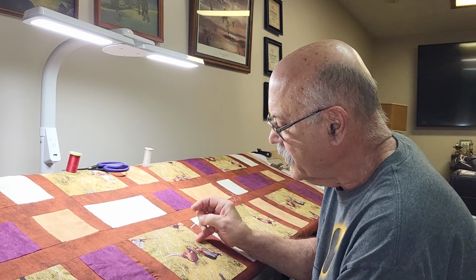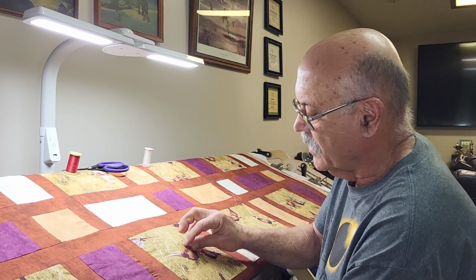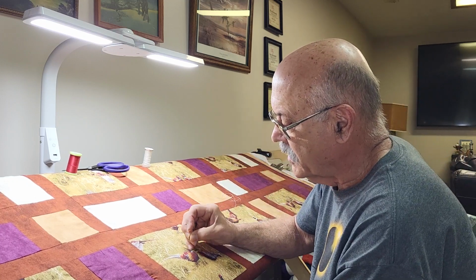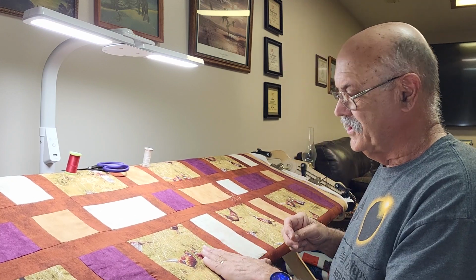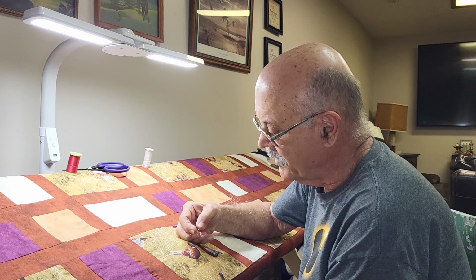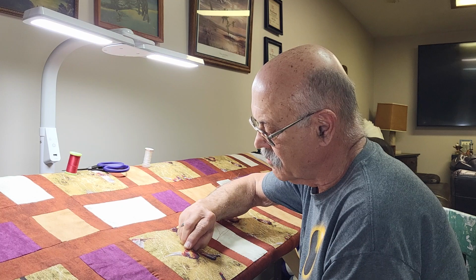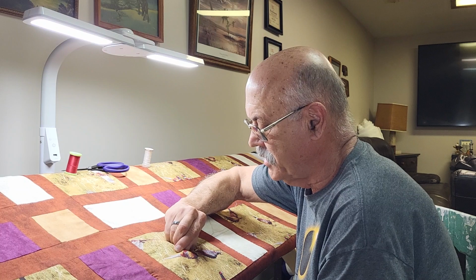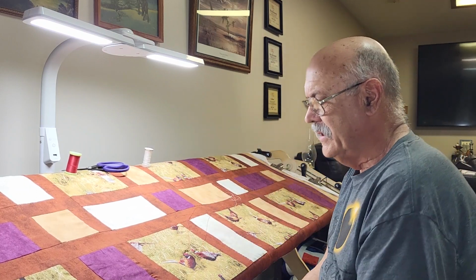So what I'm doing here, I'm using a thread that doesn't show up very well on the background fabric here. It shows up really nicely on the backing fabric on the other side, but it makes it look like the pheasant sticks out a little bit from the grass that the pheasants are running in. But this again is my stitching. I actually am stitching, and that's all I will stitch for right now.